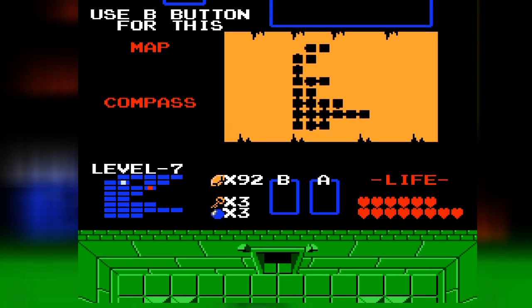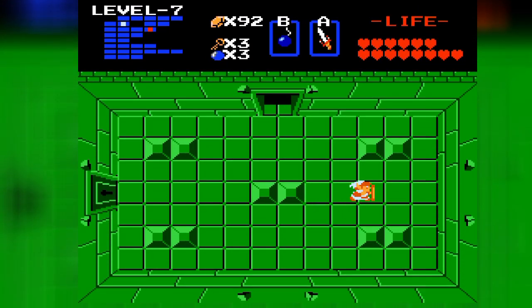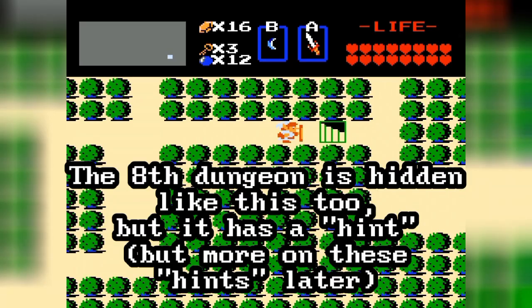At least using the map inside of a dungeon and comparing it to what you've already discovered helps you potentially find some of the secret rooms, but out in the overworld you really don't have anything helping you find any of it, and there's not really any rhyme or reason to these things. Is it really a puzzle if it's just a bunch of blind guessing?